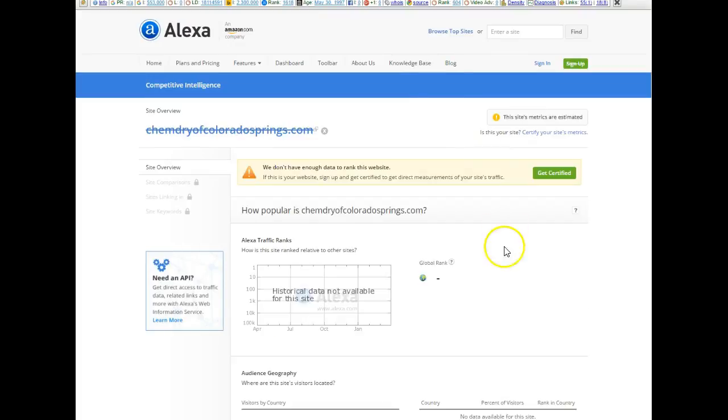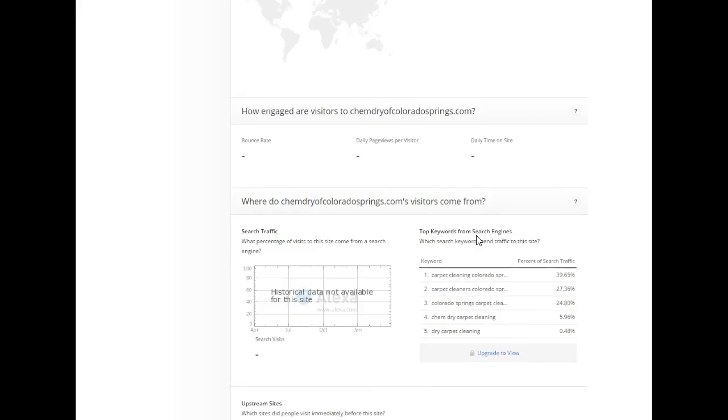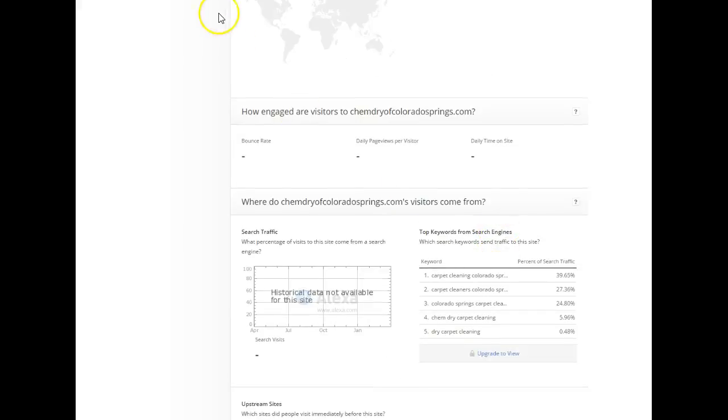If you look at your competition, they don't have a global ranking, but why are they getting ranked at the top? It's because they have content. What they're getting ranked for is Carpet Cleaning Colorado Springs, 39.65%, Carpet Cleaners Colorado Springs, 27%. So everything that the person is putting into the search, they have these keywords on their website, and Google's finding them relevant. How do you beat them?